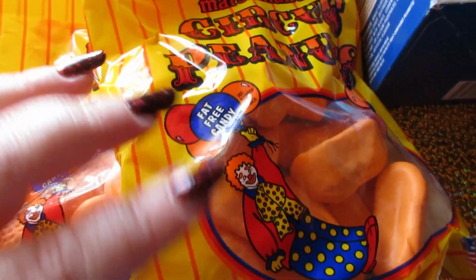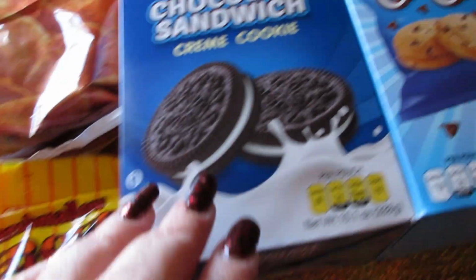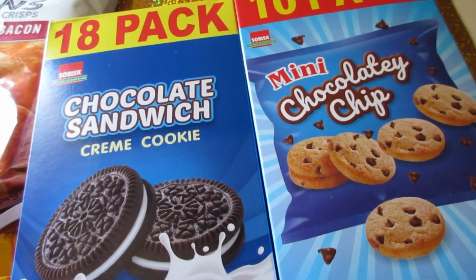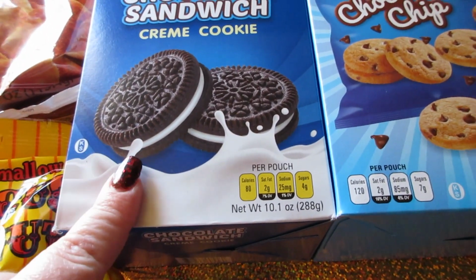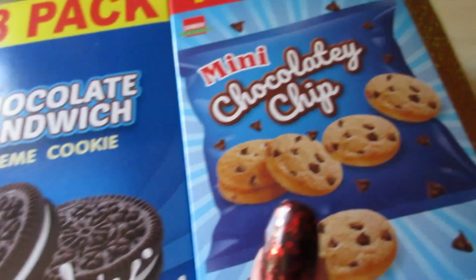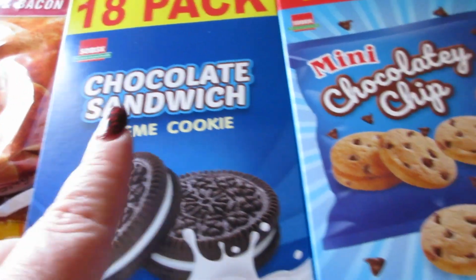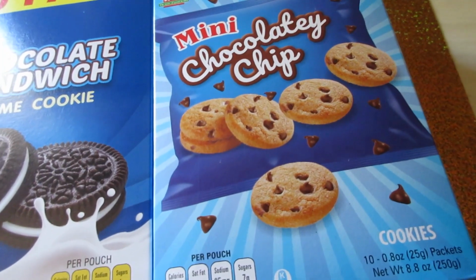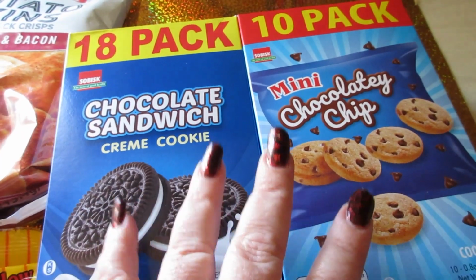I did get 2 bags of these marshmallow circus peanuts. And I thought these would make really good snacks for school snack. You get 18 for $1.25 in this pack. They're individually packed and they're just chocolate sandwich cookies, so a knockoff brand of Oreo. And these come in the 10 pack, but this 18 one was such a good deal. 10 pack little bags of chocolate chip cookies, and these remind me of like a knockoff of Chips Ahoy or something. I was pleased with this find here.